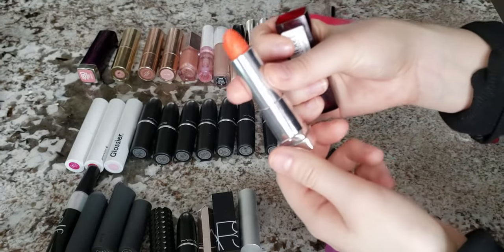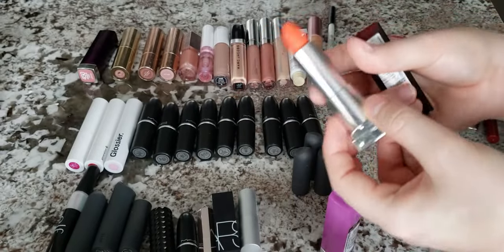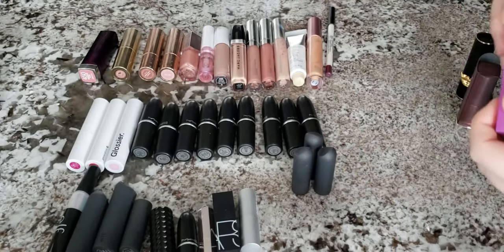And then I have this orange color here. It's a white-based orange and I don't wear it. It's not a flattering color on me. So I'm gonna get rid of this one and I'm gonna get rid of this lilac color. It's been a while since I've worn that one too.